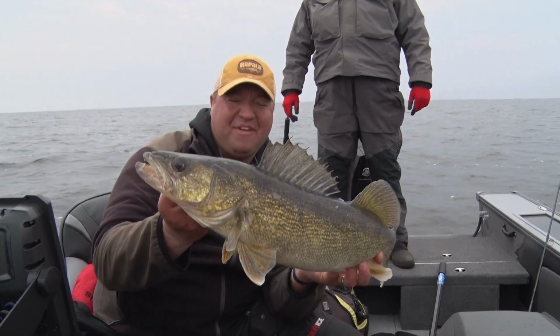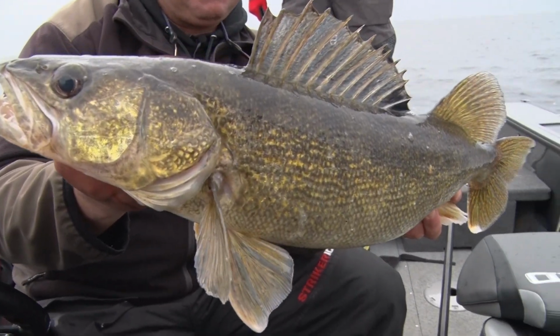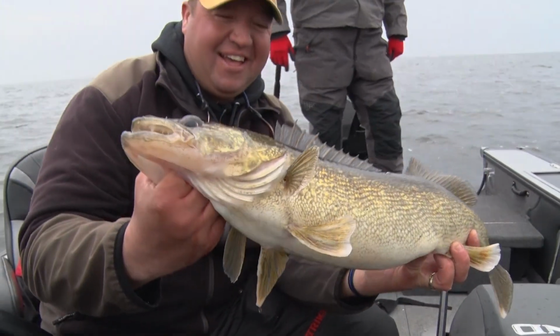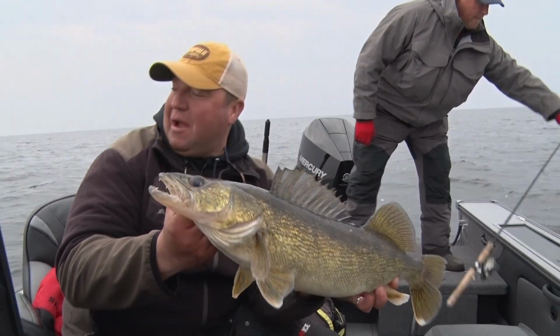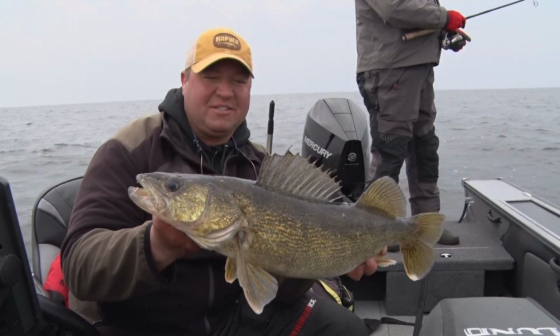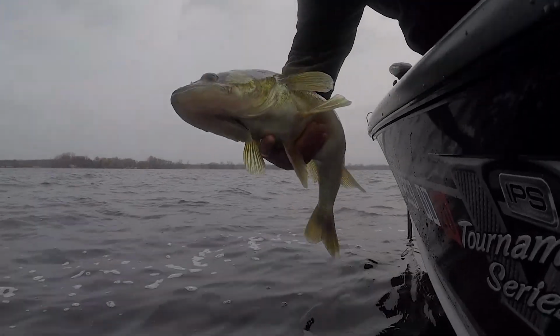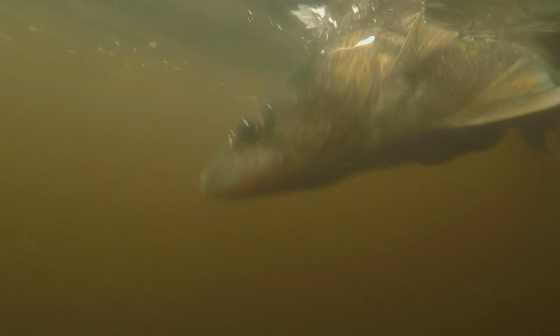Big pre-spawn females. That's what we're after today, these great big walleyes. And that's what makes it fun out here: not only are you fishing aggressively, we have surface temps that are 40 degrees, but you're catching big females like this that are coming in to spawn. I'm gonna get her back in the water. What a beautiful fish.